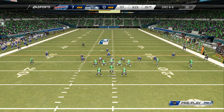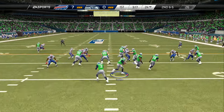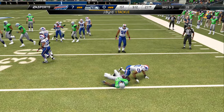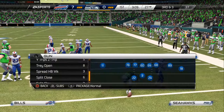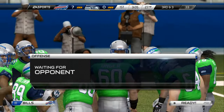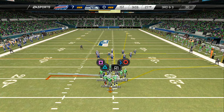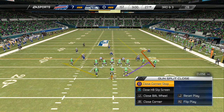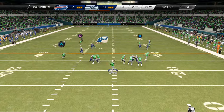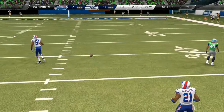Coming up, second down. They'll go ground. And that's a big-time tackle that keeps them 3 yards short of the first down marker. Miller's playing out of position in the backfield here. Third and three. Looking to the right side and throwing. The pass is off the mark, and that's a three and out.